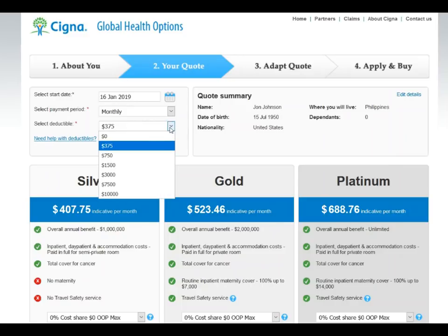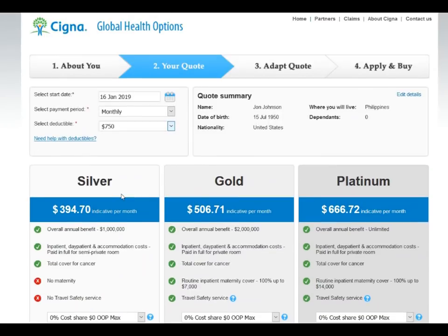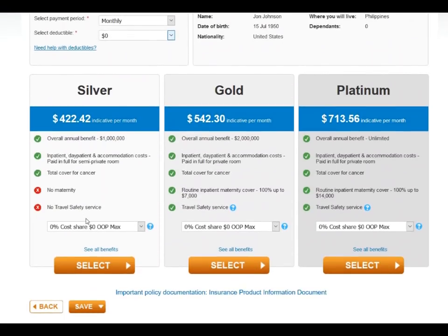You can choose a deductible, and in the USA, I was in good health, and I carried a policy that had a $2,000 deductible and a 70/30 payment plan. So I paid 30% of the bill after I also paid a $2,000 deductible. But if I choose, say, a $750 deductible, that should change my cost. It did. Okay, it changed my cost per month down to $394.70 for the silver plan. But just for the sake of it, let's say you don't want any deductible, it's going to bounce it up there. It's going to cost you more every month, actually, $422.42 approximately, depending upon your age.